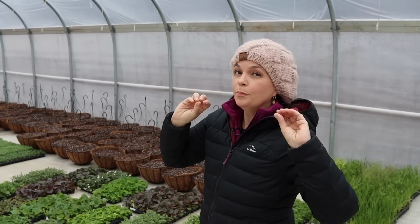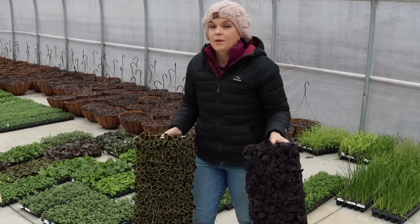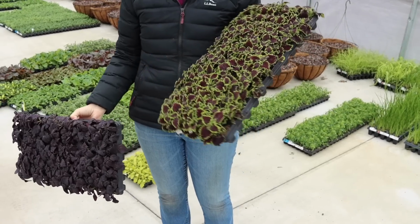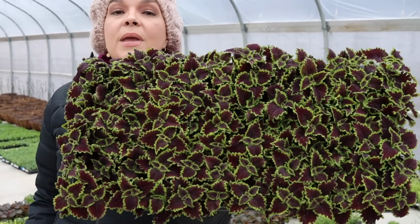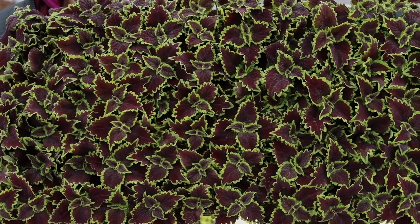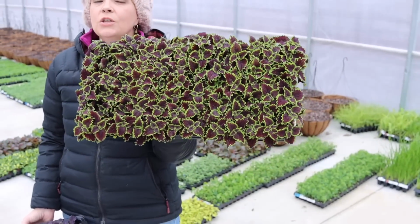Some of my most favorite plants in the world, Coleus. And if I had three hands, I could hold all three at one time, but I don't. So here we have Wicked Witch. This is all the Color Blaze, right? So we have Wicked Witch with its absolutely glorious, gorgeous color. I am a massive fan of Coleus, particularly the Color Blaze series. If you do not have Coleus or have grown Coleus, I would highly encourage you to try it, because the Color Blaze, they can do sun or shade.